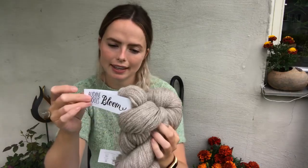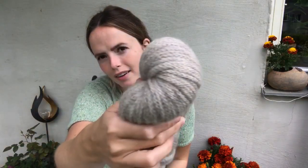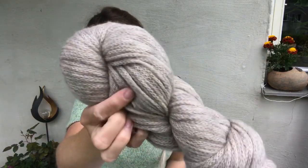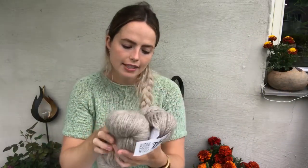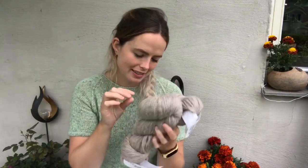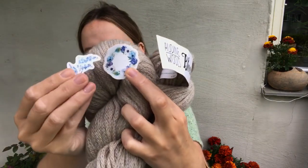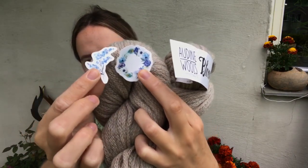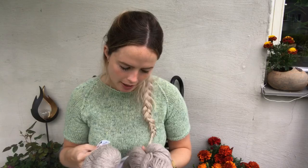And 211 meters. So I have 200 grams of this. And it's so squishy. This is a chained yarn, or a blown yarn, or whatever you want to call this. And I haven't figured out what to make with this yet. And with this crate, there also came two really cute stickers with forget-me-nots. So I will put that on something special at one point.